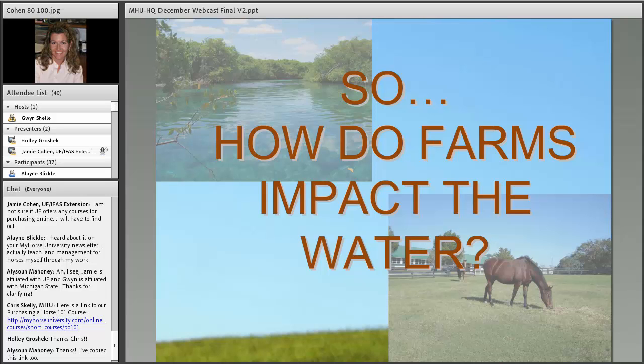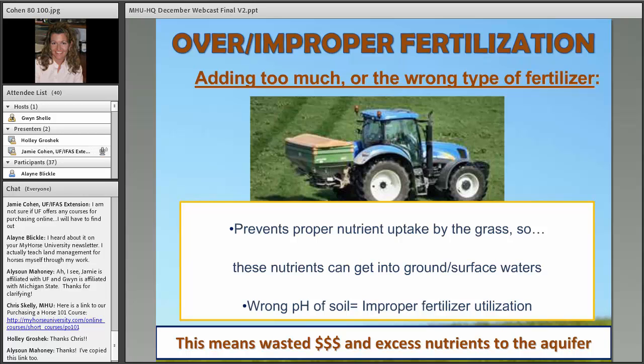So how do the farms impact the water? Okay, and we're going to talk about that a little bit. Fertilization, it's a big problem. There are different types of fertilizers. There's slow-release fertilizers that contain polymers to help us. There are standard inorganic fertilizers that in about 7 to 10 days can be completely either utilized or go straight down to the water. It just depends. If you're adding fertilizer without properly soil testing and you're adding the wrong kind of fertilizer that your grass can't take up, those nutrients don't get utilized, they go down to the water.